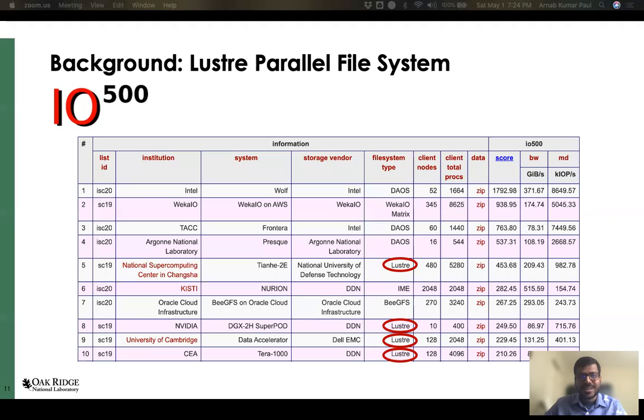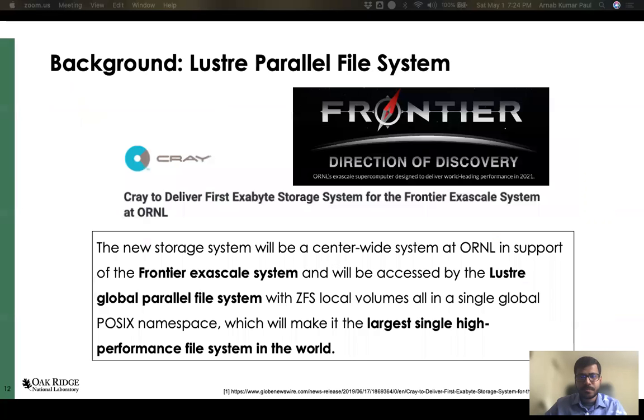This work primarily targets the Lustre parallel file system. However, the work can be extended to other hierarchical parallel file systems as well. We chose Lustre for our implementation because Lustre is open source and it is widely used. As you can see here, Lustre features as the file system in 4 of the top 10 systems in the latest IO 500 list, which rates systems with the best IO performance. Lustre will also form the largest HPC file system in the world when one of the first exascale systems, Frontier, will be deployed in Oak Ridge National Lab this year.